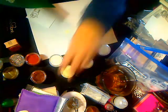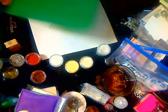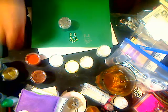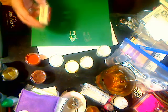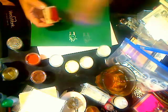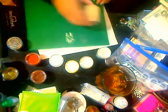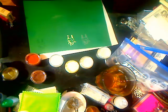Okay, so this is called Seafoam White. Whoa. Which to me is like a vanilla custard color. It's actually quite nice. Got a moth in here. Okay. Let's check out the silver and the gold. I don't really have any silver. I have different looking silver. This seems to be very, like, bigger flake.